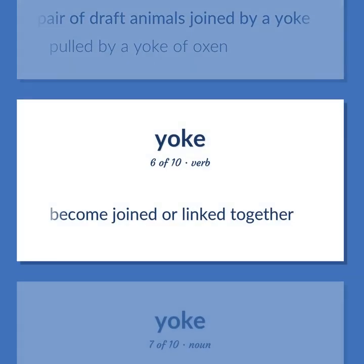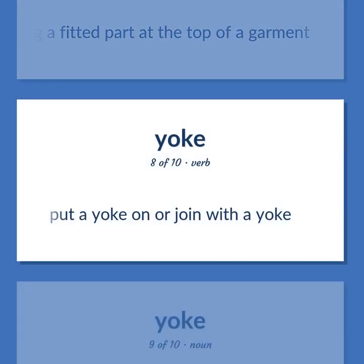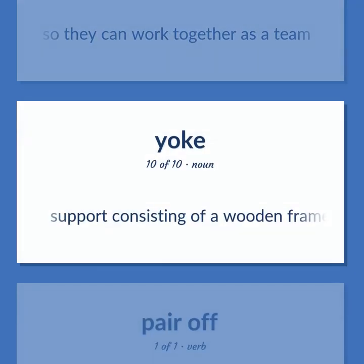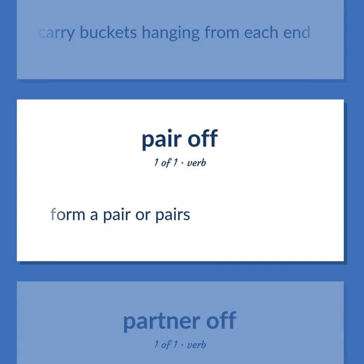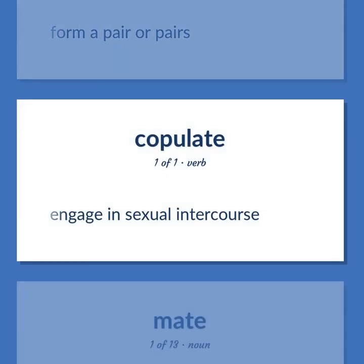Become joined or linked together. Fabric comprising a fitted part at the top of a garment. Put a yoke on or join with a yoke. Stable gear that joins two draft animals at the neck so they can work together as a team. Support consisting of a wooden frame across the shoulders that enables a person to carry buckets hanging from each end. Form a pair or pairs. Engage in sexual intercourse.